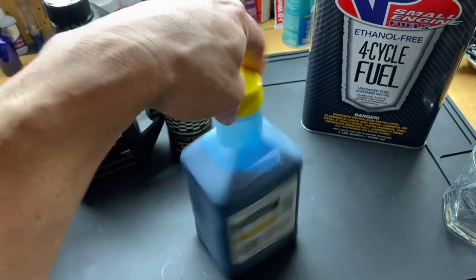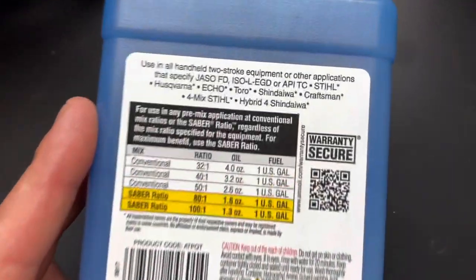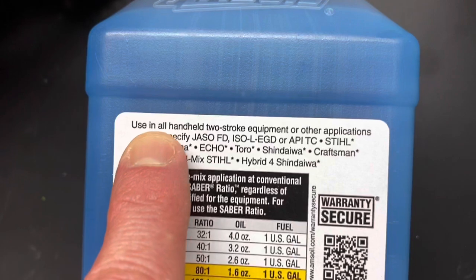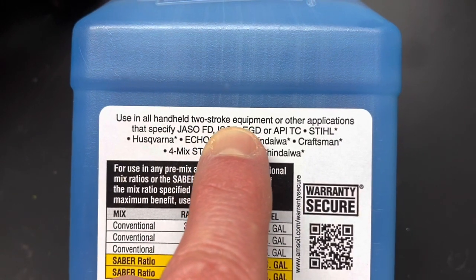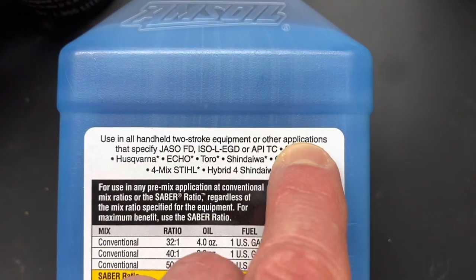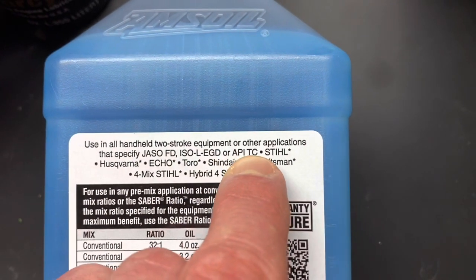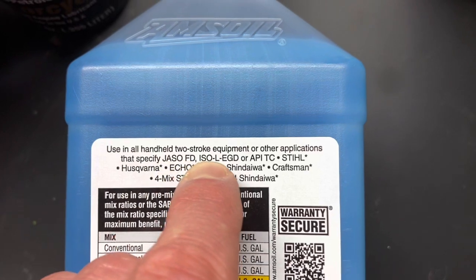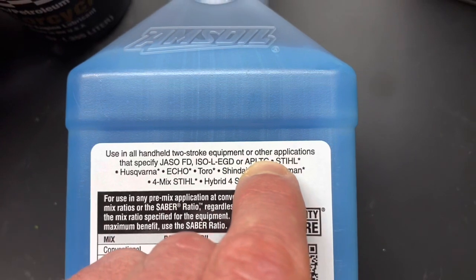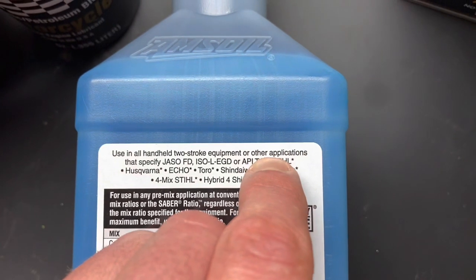Now let me debunk the lawn equipment only right here for you guys, because y'all know how I like to deliver proof with truth. Use in all handheld two-stroke equipment or other applications that specify what? These right here. That's what's specified in your motorcycles, right? And your snowmobiles. Okay? It's got to have these right here. This oil, other applications, all right?